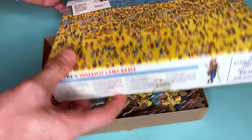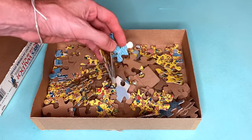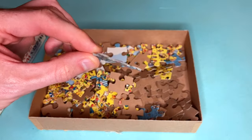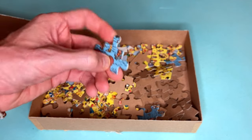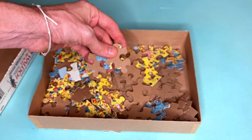Have a look. Oh yeah, look at these giant pieces. Okay, this shouldn't be too hard at all. The pieces have a nice thickness to them. They feel pretty sturdy. Great American Puzzle Factory did nice puzzles.